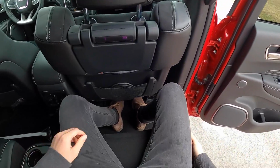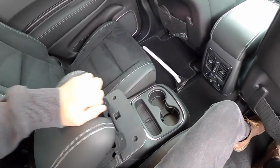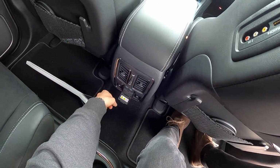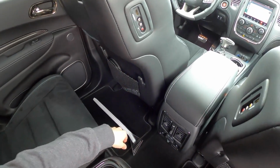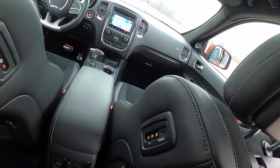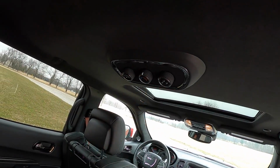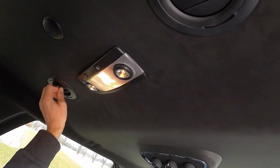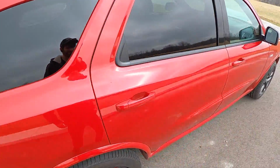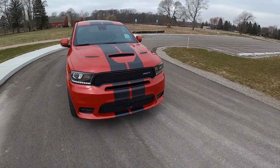Second row, same story. Lots of places to put things. Amazing amount of cargo room. Adjustable climate control. You've got a 150-watt AC outlet. Heated seats. Put this in the back so it doesn't rattle around too much. HDMI ports for each individual infotainment system. Headphones. And then you've got your climate control back here too. Definitely a little bit more of a luxurious interior than most FCA products. Dodge did a really nice job with this thing.